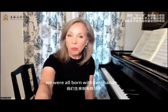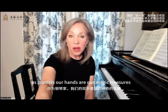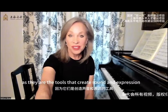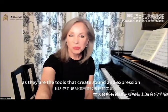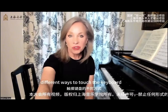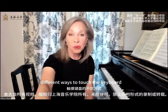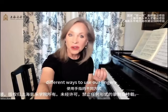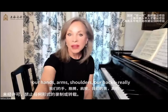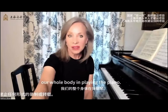We were all born with two hands. As pianists, our hands are our magic treasures, as they are the tools that create sound and expression. As pianists, we continually explore different ways to touch the keyboard, different ways to use our fingers, our hands, arms, shoulders, our backs, really our whole body in playing the piano.